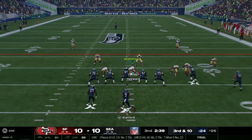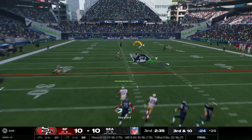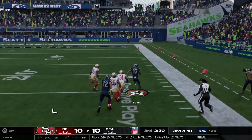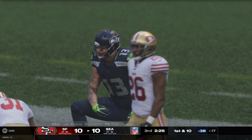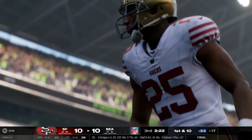And so, yep, there we go. Another great play. Stafford rolling around, throws up, and is caught by Mike Evans. And he is off to the races. Unfortunately, could not get a touchdown there. But that's to say he has 2 receptions, 76 yards. That is what he finishes the game with, so not any other catches.